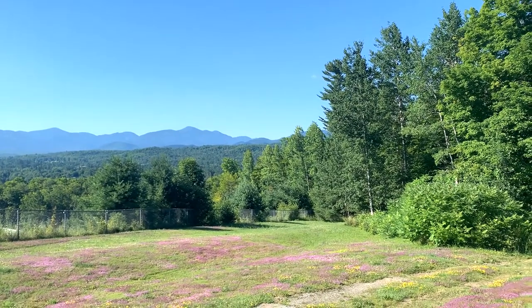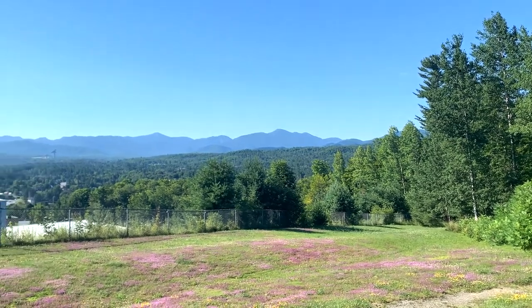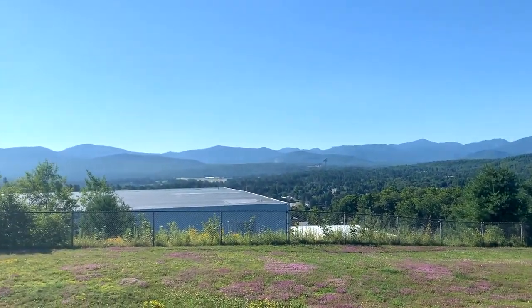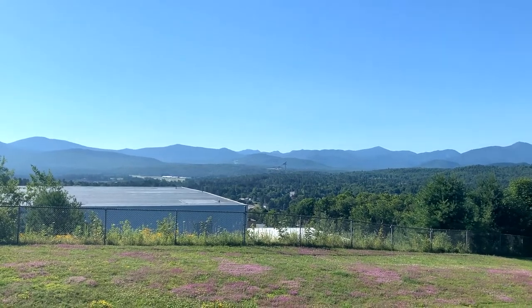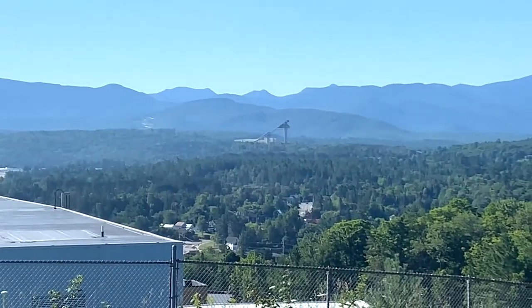Just a quick video of the views that you can get in the Lake Placid area. Very nice. Now we're in the distance. There's the ski jump. Pretty awesome.